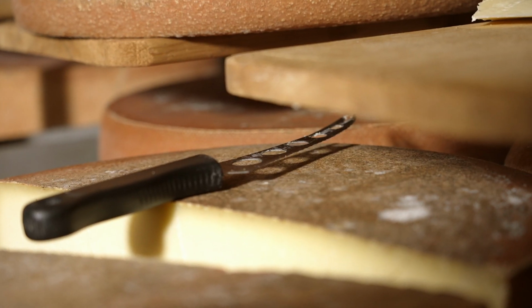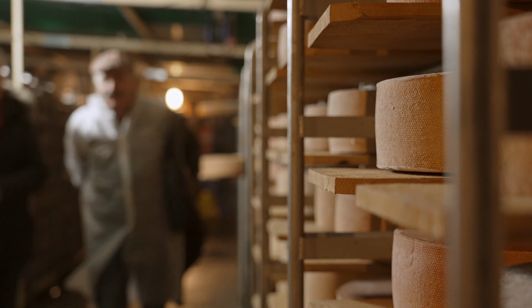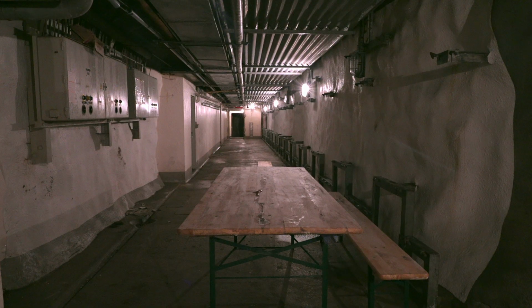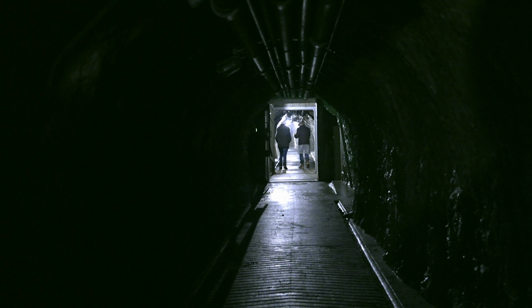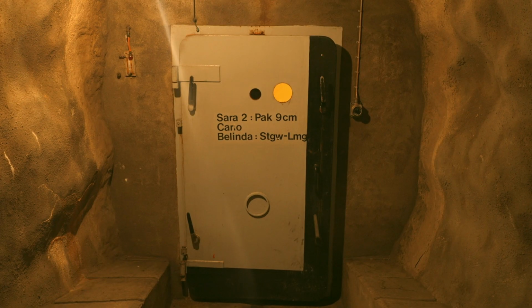Gorgeous. For hundreds of years, Switzerland has remained famously neutral during conflicts. And staying neutral has involved taking precautions. So from the 1880s and stepping up during World War II, these bunkers helped to keep out potential invaders.